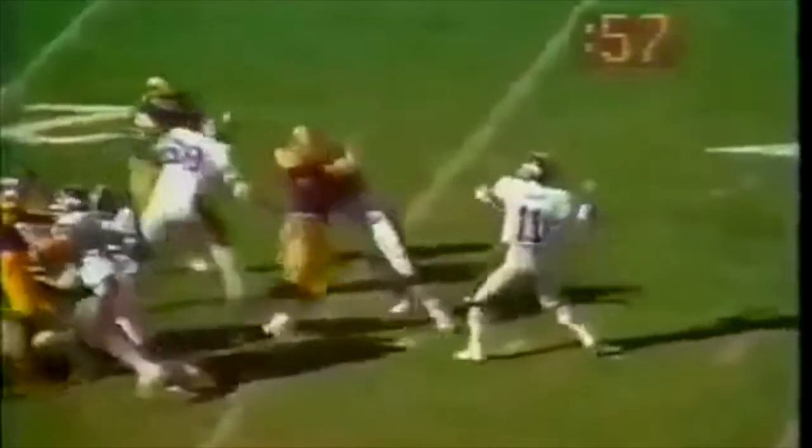Phil Simms, 1st and 10, dropping back. And what's killed the Rams defense all year long? The tight end. There he is again, Terry Shirk, for a touchdown as the New York Giants make it 10-0. Phil Simms, plenty of time to throw, gets a good shot, throws a nice lobber to his big tight end. The Rams linebackers have struggled covering tight ends this year, and that continues with the touchdown to make it 10-0.